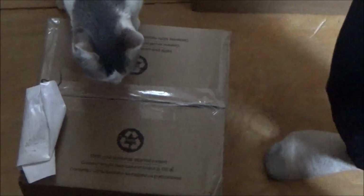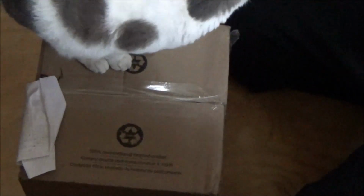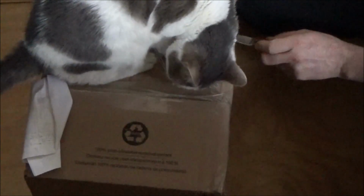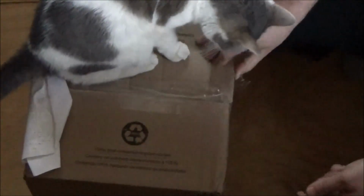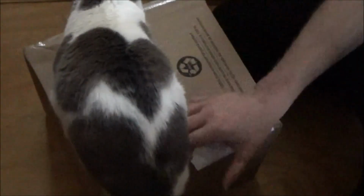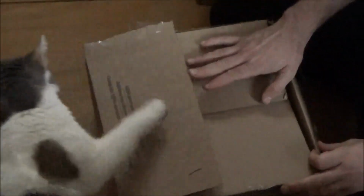Now this one baby cat can play with. I am getting ready for maple syrup harvesting season. So I ordered off eBay, make sure I'm recording here, yeah, I ordered some equipment for maple syrup harvesting. I can see what I'm doing here. Okay, we're still in here. Everything's backwards on camera, upside down.